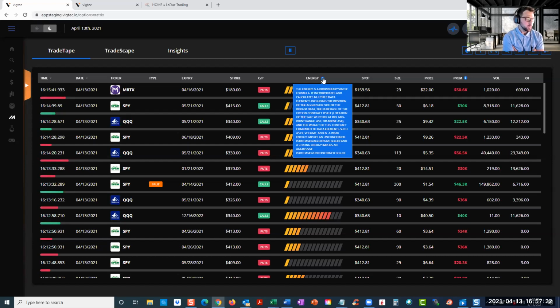With all the energy, the aggressor side data, the above ask, all of those types of things would lead you to a very high energy. That means that somebody was very hungry for that purchase. We also have the filters set up for those things, so you can filter based on the energy: sweeps with high energy, blocks with high energy, the entire infrastructure.